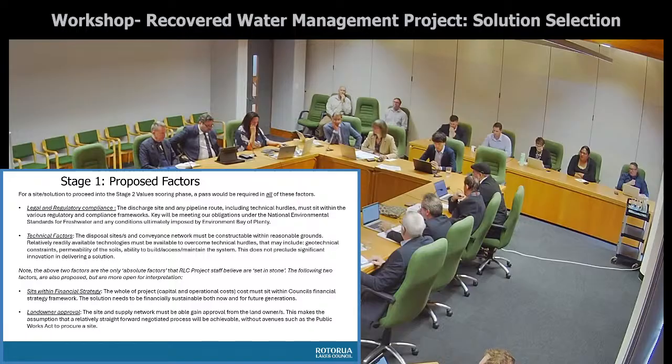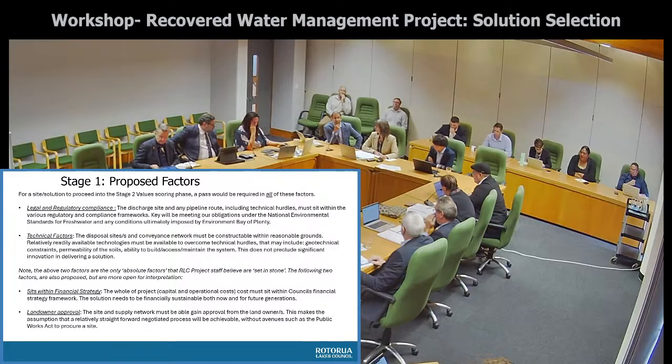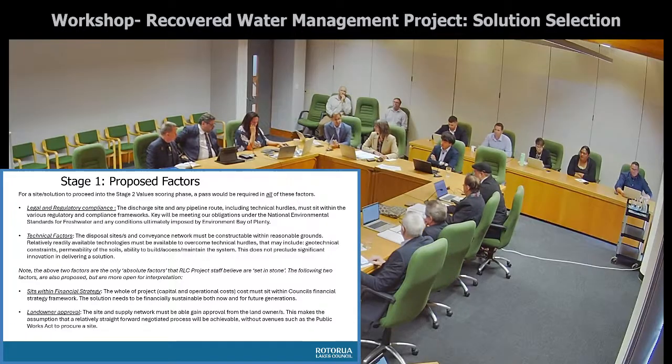Yeah, it does still exist, and they're reforming it at the moment to make it faster to be able to use. This is one of the government's reform plans, the reform of the Public Works Act.